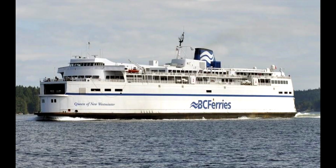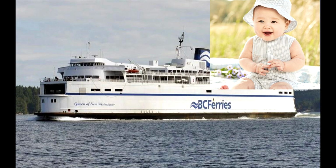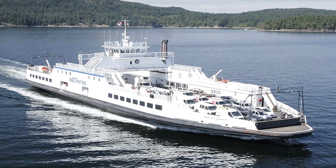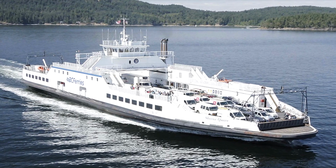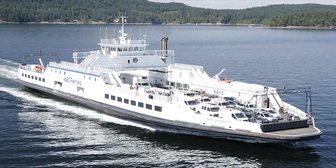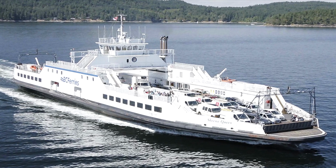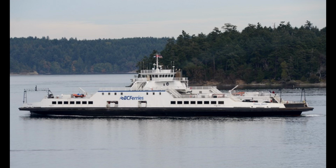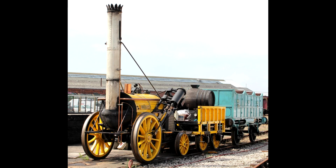Why? This thing is nearly 60 years old. That's long enough for a person to go from being an infant to an old grandpa. Absolutely ridiculous. And they're not even hiding it either. This thing is part of what's called the Century Class. You know why it's called the Century Class? Because it'll take you a century to get to where you want to go on this thing. I mean, these things are so slow that they would lose a race to Stephenson's Rocket, which was built in 1829. Take that for what you will.